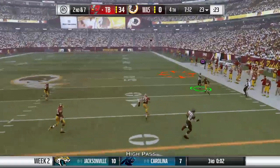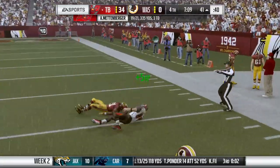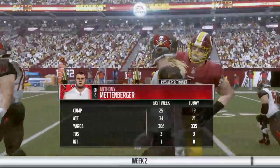And oh, look at that, a diving catch. That one goes for 36 yards.